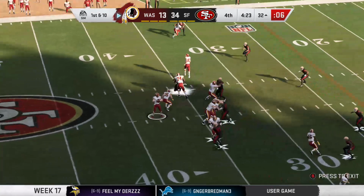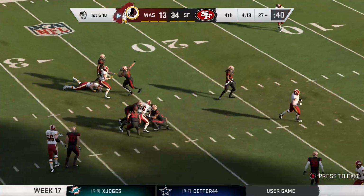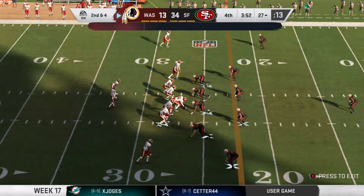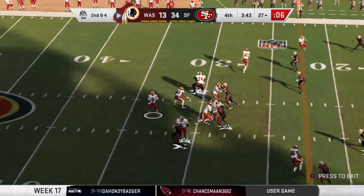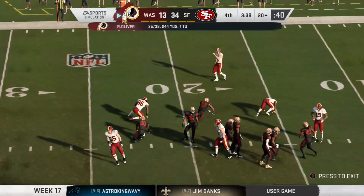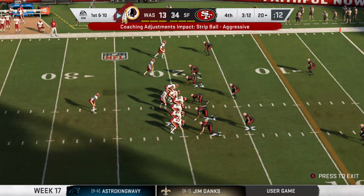Here's 1st and 10. Back to throw. Oliver firing quickly here, and that's complete. A gain of 6 there on 1st. 6 yards was the pickup on the last completion, so here's 2nd and 4. Looking to throw. Oliver got his man, complete over the middle. It's Atkins. 7 yards there and a 1st down.